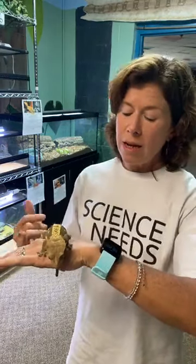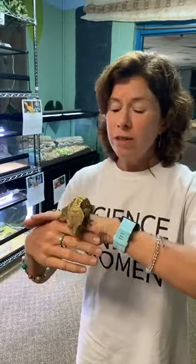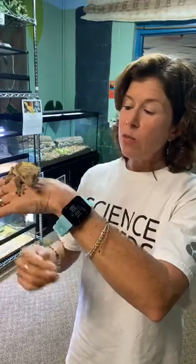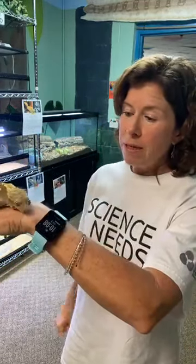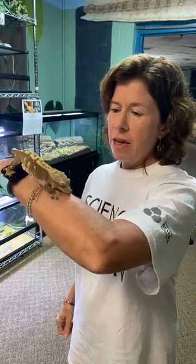So we know that we shed, right? We shed skin all the time. We shed it in one or two skin cells here and there constantly. But for these guys, they shed all of those skin cells at a single time. And that's why it all comes off in one big piece that they will pull at and pick at and eat time and time again.